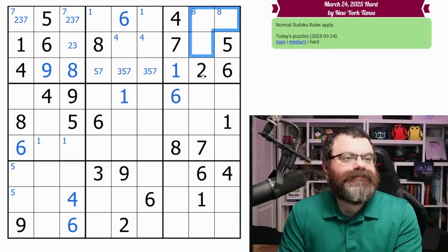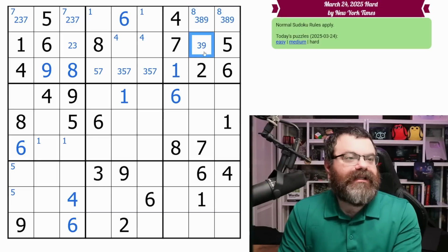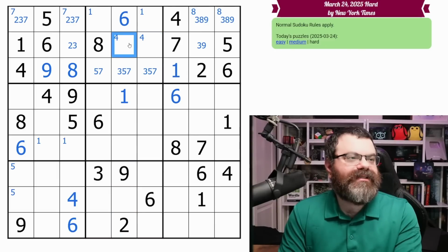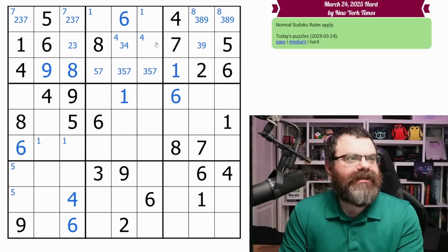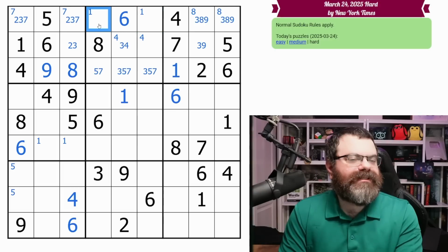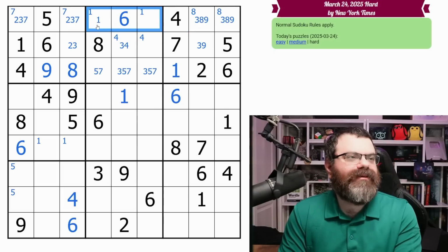This is a triple. We need 3, 8, 9. That's not an 8. Already knew that. 2, 3, 4, 9. This can't be 2 or 9, so this is only 3, 4. It can be any of them. In general, we need 1, 3, 4, 9 up here. It's not a 3. Oh, they can't be 4, so this is 1, 9. This is 1, 3, 9.